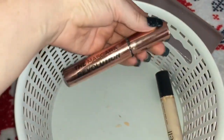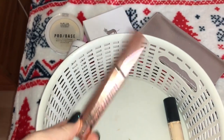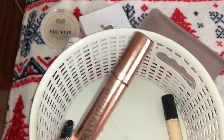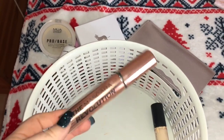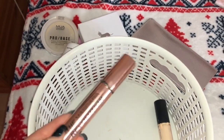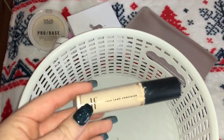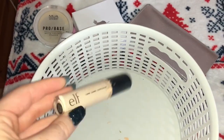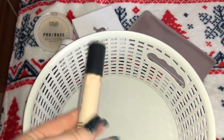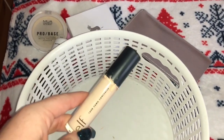The Revolution Mascara, it is nice, but I've got other ones that I prefer. So to be honest, if I was stuck for mascara, I would probably repurchase, but at the moment I don't see myself purchasing this in the future for a while because I've got others I prefer. And the 16-hour Camo Concealer by e.l.f. This is just holy grail status for me. I have got a backup, but I'm refusing to open it until I've used up some of my other concealers. So yeah, but this is like £5 and it's incredible.